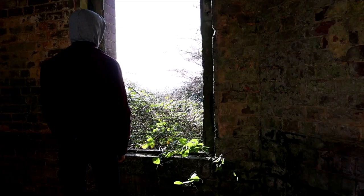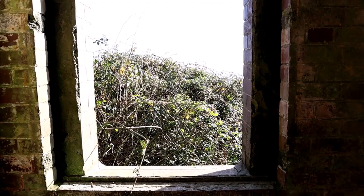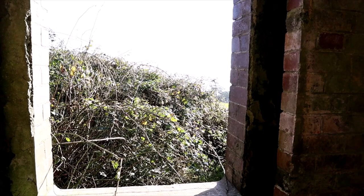Cool, isn't it, Callum? Yeah, there's some movement in that bush there. I think it's a bee or something. Maybe. Imagine the view from here. If that undergrowth was a bit lower, you could look straight out to the Mewstone. Yeah, you can look straight across to Fort Bovisand, straight out to sea. Yeah, fantastic. Okay.